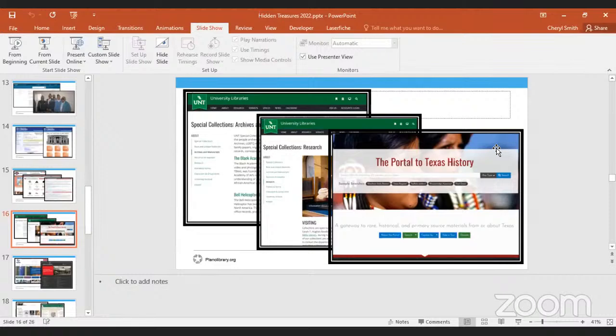And sometimes somebody will ask me about some kind of research or a topic that has to do with Texas, and I've gone through my usual places, like the local library, and not found anything. And then I go, oh wait, don't forget Portal to Texas History, and I go there, and boom, we find something.